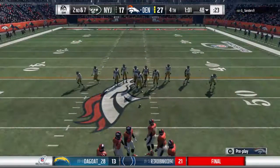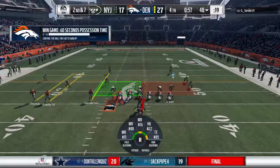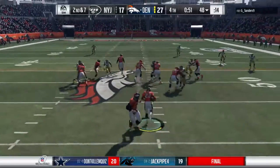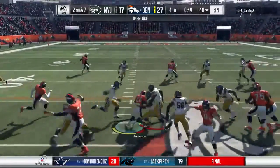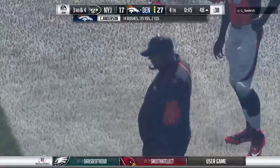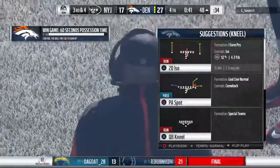Now it's 2nd and 7. Handoff comes to Anderson. 4 yards on the pickup there as it'll leave him with a 3rd and about 4 more for a first. Charles, why didn't they just take the knee there?